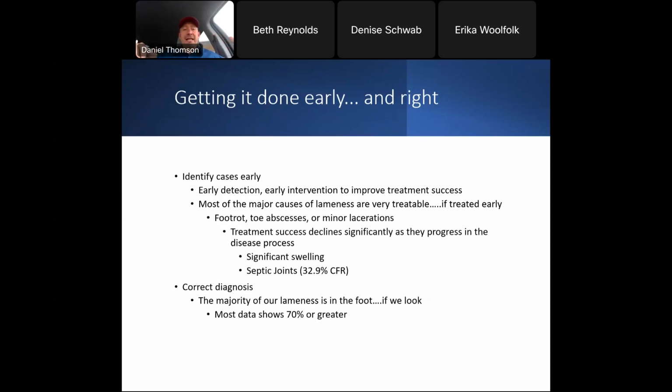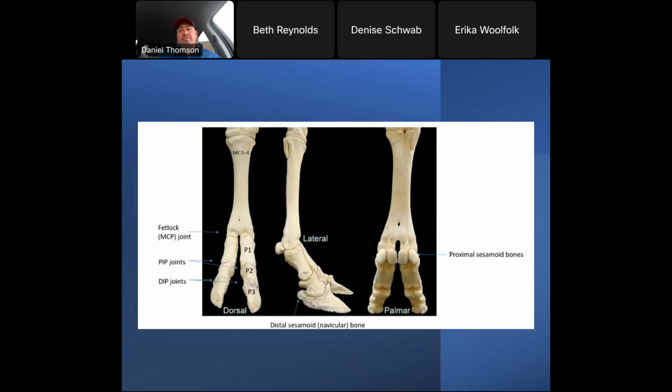So at the end of the day, what we learned in our studies was early detection, early intervention equals better treatment success. The major causes of lameness are very treatable if we treat them early. Foot rot, toe abscesses, lacerations. If we don't get there early, we're looking at animals that have significant swelling. They have septic arthritis. They have clubfoot. Those animals don't respond. It's too late. That's like a chronic BRD case. And you know, most of our lameness is going to be in the foot. So picking up those feet is important.